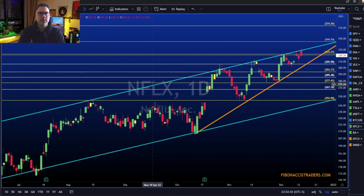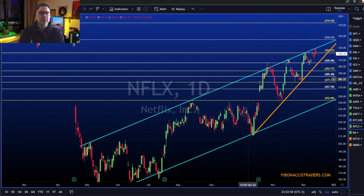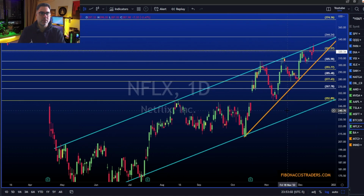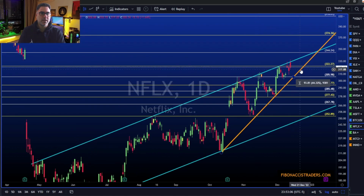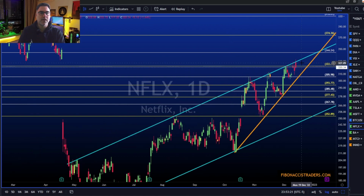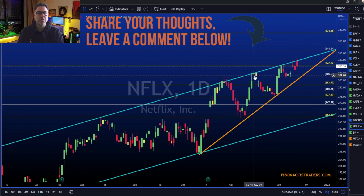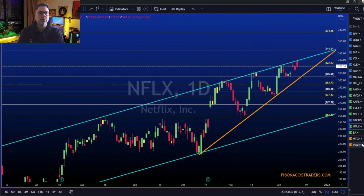Netflix, trend lines are the true support and resistance for price action. We can see price since April trying to break up and above. Every time it touches this trend line here, it goes back down. Now we have this trend line, the orange one, as a short-term support for the higher lows. We have this trend line here, long-term resistance for the higher highs, following price. Never be biased. Let me know in the comments below, what do you think? Which trend line will get broken first? This trend line here to the upside or the orange one to the downside?